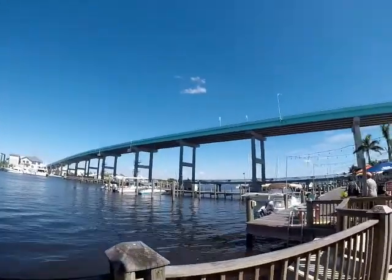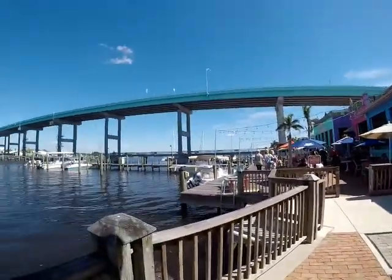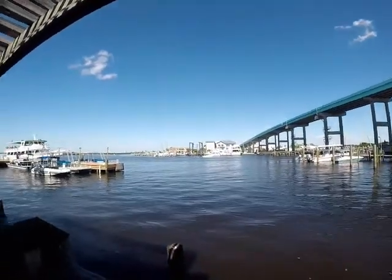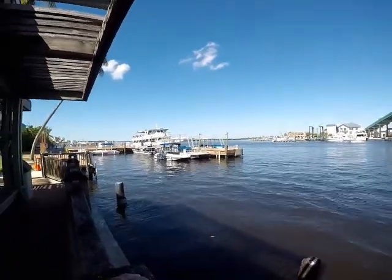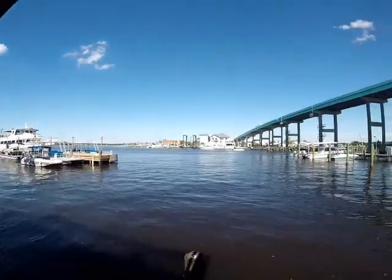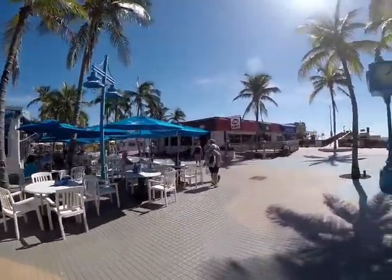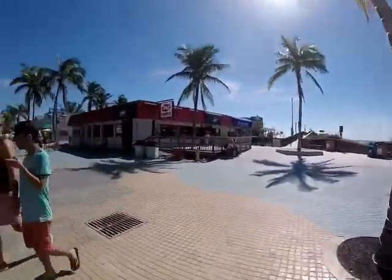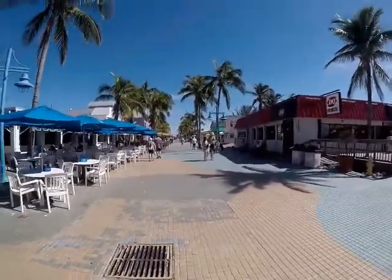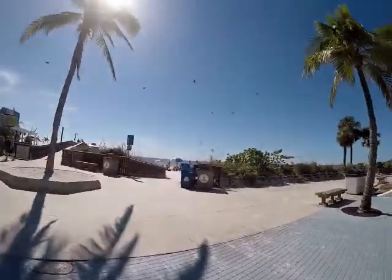And this is the main bridge at the north end of the island, and one of the many restaurants along the waterfront. And this is where I was kayaking earlier this morning. And this is right downtown on the pier area. There's lots of restaurants and bars and places selling junk food. And of course, the beach.